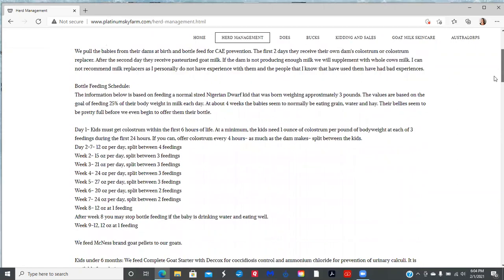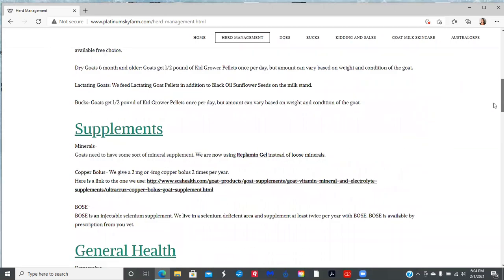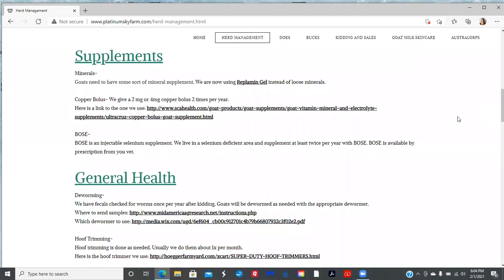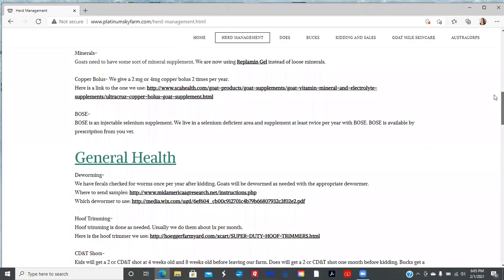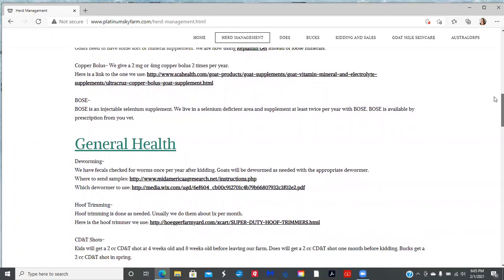So a little bit about our feeding schedule, about what products we use and supplements. We are in a selenium deficient area in Wisconsin. I find that we tend to use quite a bit of Bo-Se. So we do Bo-Se injections usually twice a year, around breeding season and around kidding season. We get that from our vet. Replamin gel is another thing I'm a big fan of. We do use loose minerals here, but I really like the Replamin gel. I just feel like it gives them really pretty coats. We've had really good luck with the goats' health in general using that. So I use Replamin about once a week.